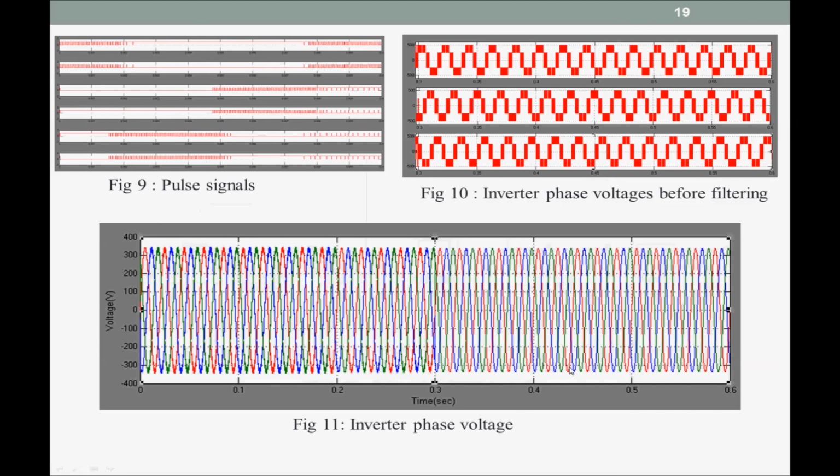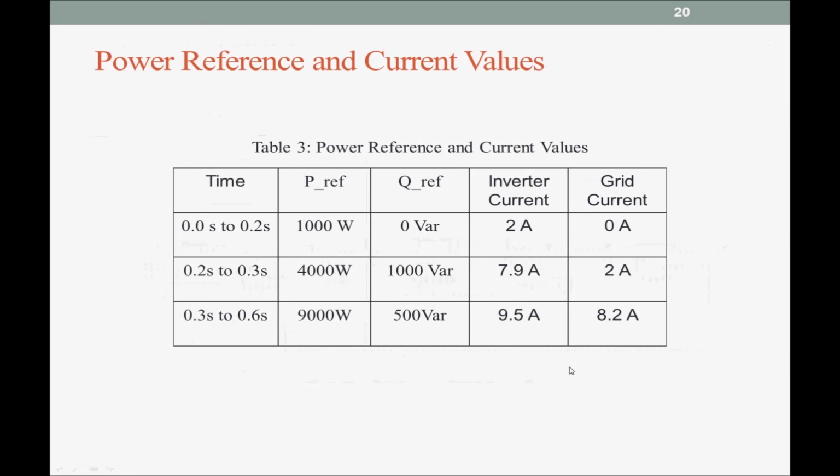So this is the inverter phase voltage, before filtering and after filtering. So this will be line voltage, this is phase voltage. So these are the reference power values I've taken. So for between 0 to 0.2 seconds, the demand will be 1000 watts, and after that increase to 4000 watts, and a reactive power reference of 1000 watts after that.